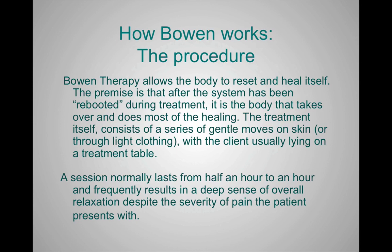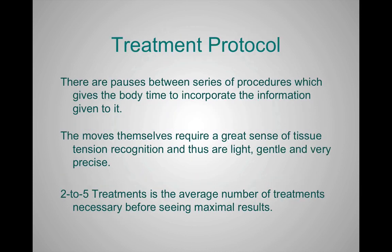A session normally lasts from half an hour to an hour and frequently results in a deep sense of overall relaxation, despite the severity of pain the patient usually presents with. There are pauses between certain series of procedures, which gives the body time to incorporate the information that it's given. The moves themselves require a great sense of tissue tension recognition, and thus are light, gentle, and very precise. Some of the moves are a bit stronger, and it depends also on the sensitivity of the patient. But it is not a deep tissue type of therapy, just to clarify that distinction. It takes 2 to 5 treatments, which is the average amount of treatments necessary before seeing maximum results.